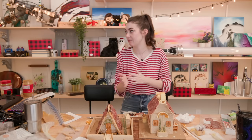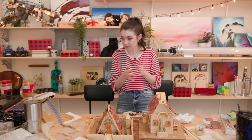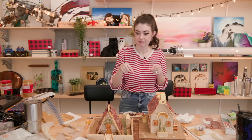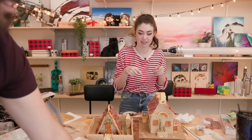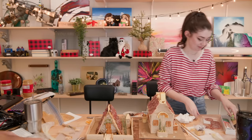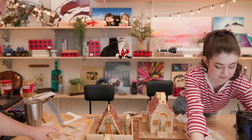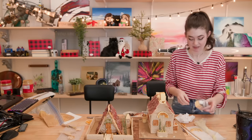I hear Evan with the table. You can just put it here if you want. I really don't want it to hit a camera. Oh God. That's fine. Yeah, we can just move them forward. I had to steal this from another room, the gift wrapping area, because we have three of these folding tables.